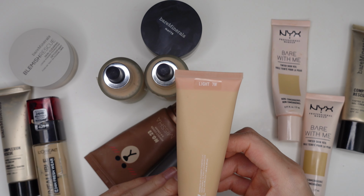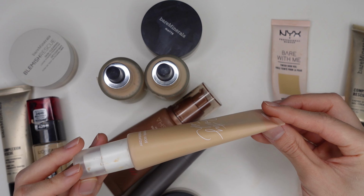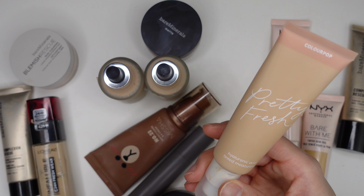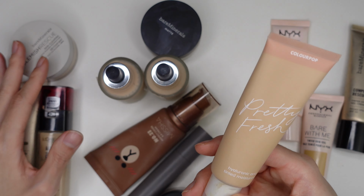I've only used it like a handful of times. You can see it's completely full. So I'm gonna post this one on my Mercari. These I'm gonna throw away because they're old, but this one's pretty new.